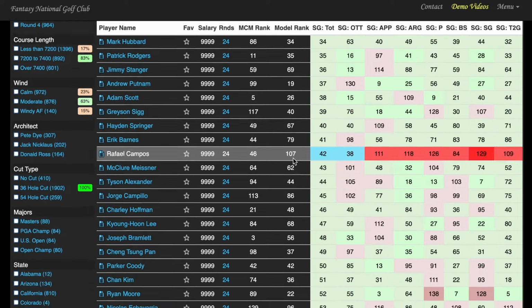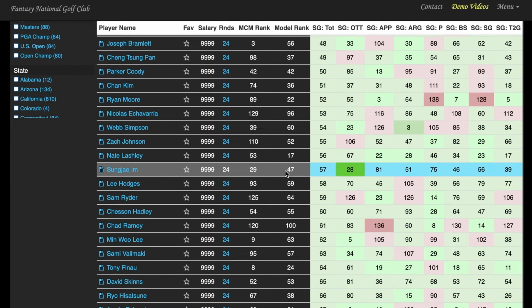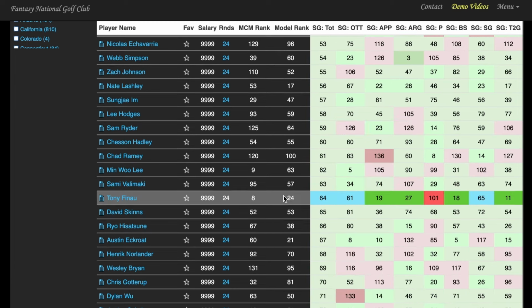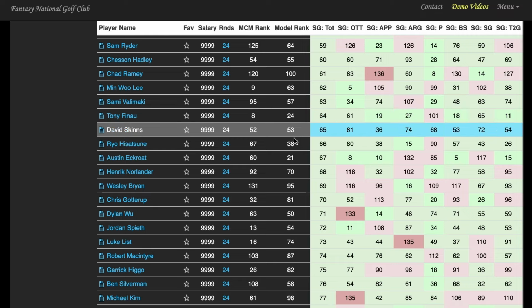Adam Scott is playing in the field this week. Hovland is playing in the field this week. CT Pan, Perka Cutie. Sungjae trying to get his life back together. Minwoo Lee, Wacky Valimaki, Tony Finau. Finau should have won the Kevin Na year. He just couldn't make the putts coming down the stretch, which is not new to Tony Finau, but it's a spot where he's played pretty well in the past.